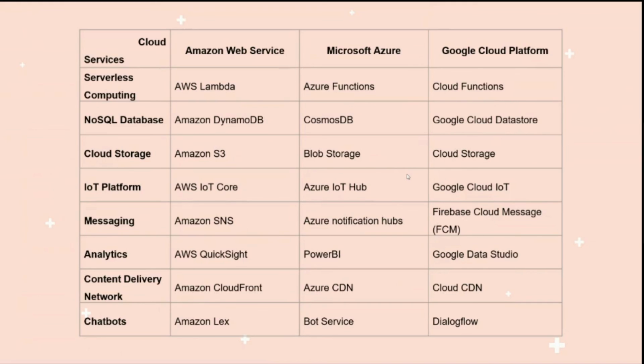For IoT platform, AWS uses AWS IoT Core, Azure uses IoT Hub, and Google Cloud Platform uses Cloud IoT. In this case, IoT Core is able to accommodate billions of devices and trillions of messages, which is tremendous. For messaging, AWS uses SNS, Microsoft Azure uses Azure Notification Hub, and Google Cloud Platform uses Firebase Cloud Messaging. In this case, Azure Notification Hub offers more flexibility.